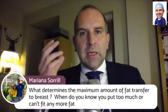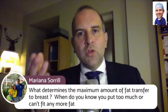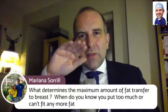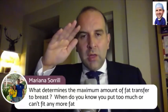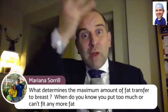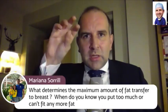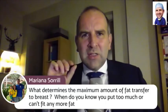And number two is the other thing that limits it, the recipient site, so the breast. Because you don't really want to inject the fat into the breast tissue itself. You have to inject it underneath the skin, between the skin and the breast, and also beneath the breast, so between the breast and the muscle. So you have to surround the breast with the fat, and you have to put the fat in tiny little aliquots because each little piece of fat has to be surrounded by vascularized fat. So you only put in tiny, tiny little aliquots at a time.